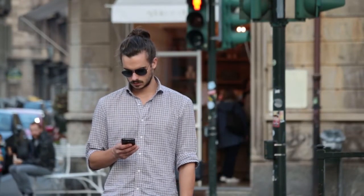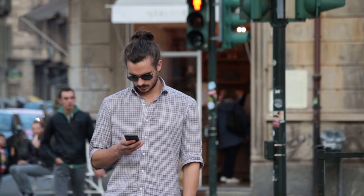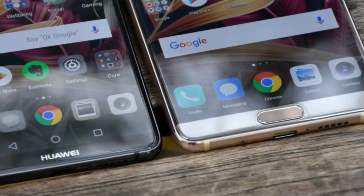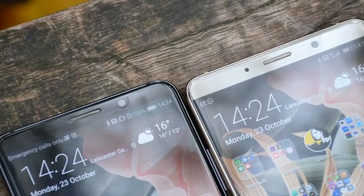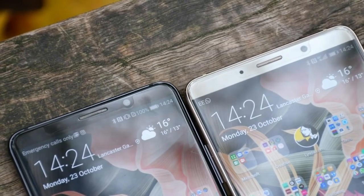Hey guys, today we're going to talk about the Huawei Mate 10 Pro. Not only is the Huawei Mate 10 Pro the most impressive device we've seen from Huawei to date, it's also one of the most impressive flagships currently on the market, undercutting the competition while offering more in some key areas.